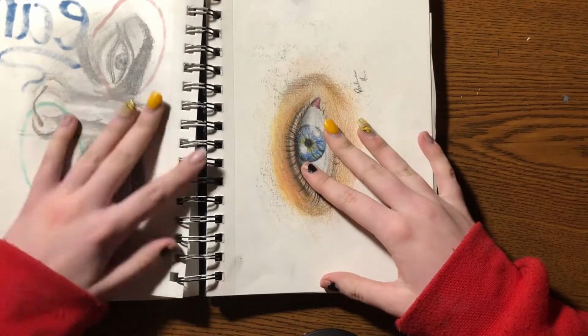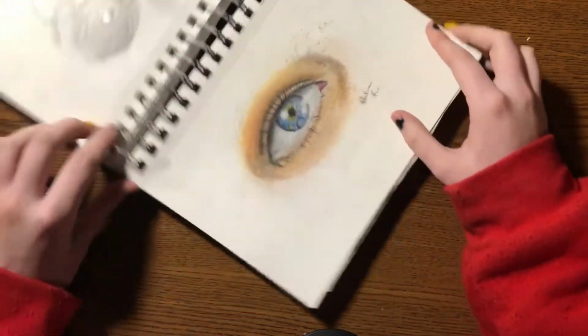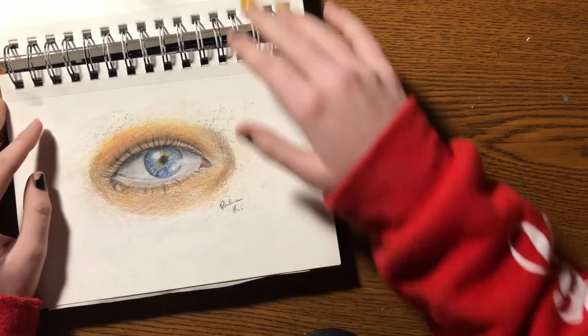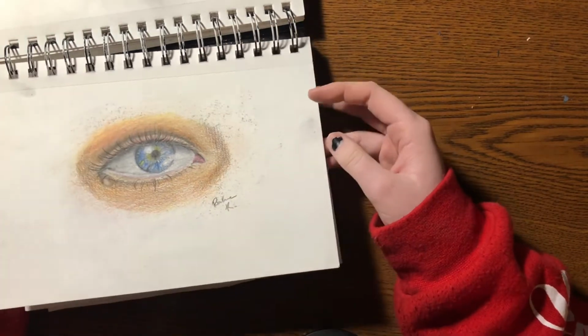There's something I did for school. It looks bad. We're not going to talk about it. And here's an eyeball that I actually did a video for, and it's kind of messed up now because the graphite smudged off onto it.